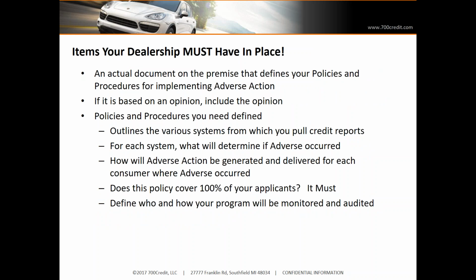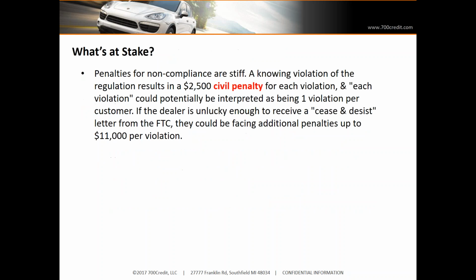Back to what a dealership needs: you have to have a policy in place that defines all your systems, where you pull credit, and how adverse action notices, which contain information from the credit report, are generated from the system you pull credit in. You have to define it for each system, who's going to deliver it, whose responsibility it is to monitor and audit, and again, it must cover 100% of your applicants. Notice the civil penalty in red, which means it can be a class action, which we don't want, and it can get real steep and real costly real quick.